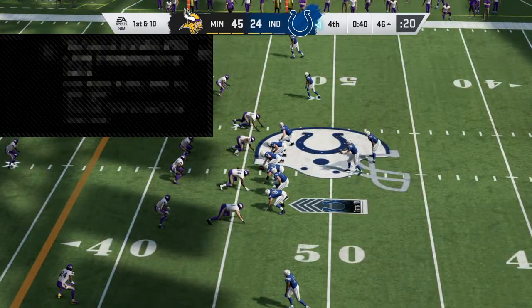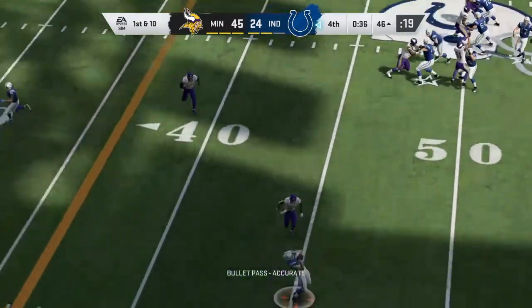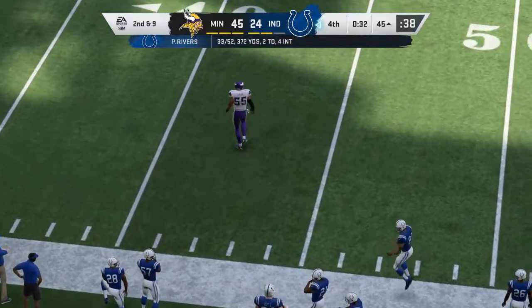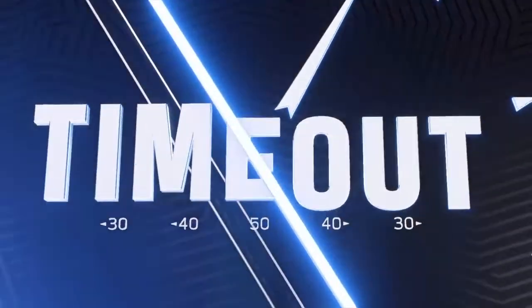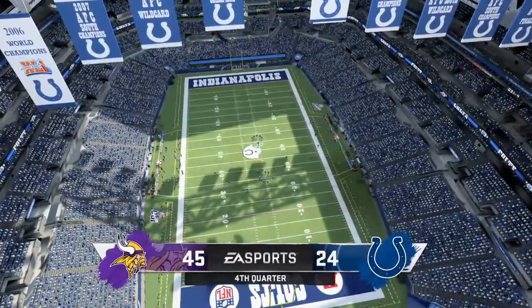First down, Rivers. He's got Jack Doyle. Just a yard on the catch there. It'll be 2nd and 9. Now the Colts going to burn the second of their timeouts as they'll stop it with a little over 30 ticks to go in the football game.